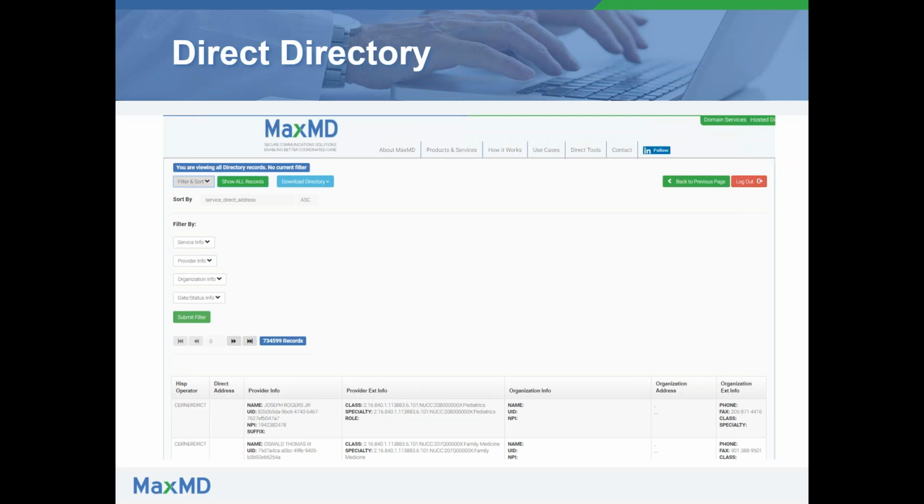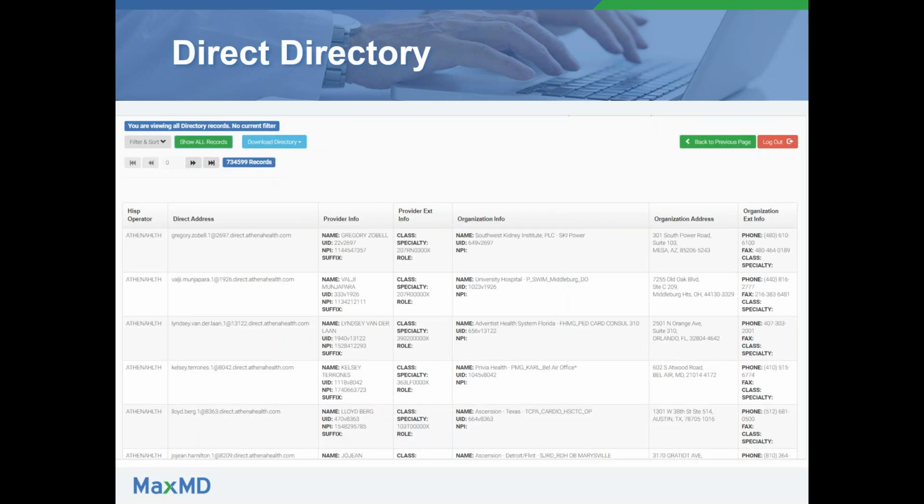Thank you. So, what we've done here is we've built a filtering and searching mechanism for the directory, so that yes, it lists 740,000 direct addresses and their owners, but it's not indexed only on the direct address. There are 4 drop downs here, which basically highlight any one of the fields that are in the directory. And so in our interface, you can search on any of 26 data elements. And Lisa, if you scroll to the next screen, it gives you a clearer picture of what's in the directory, which unfortunately is a little bit hard to read.